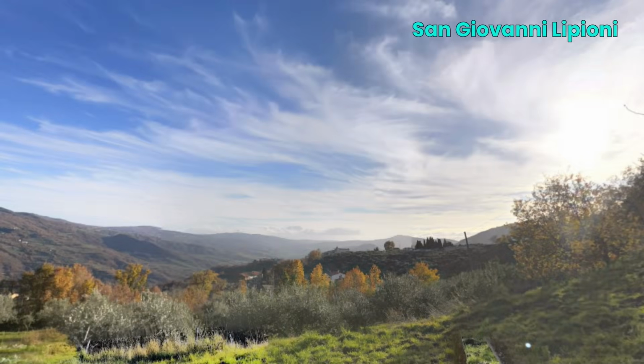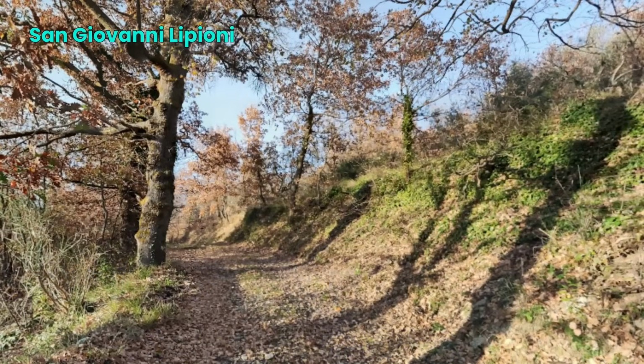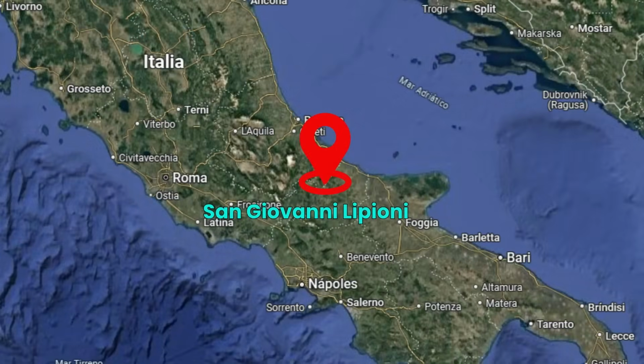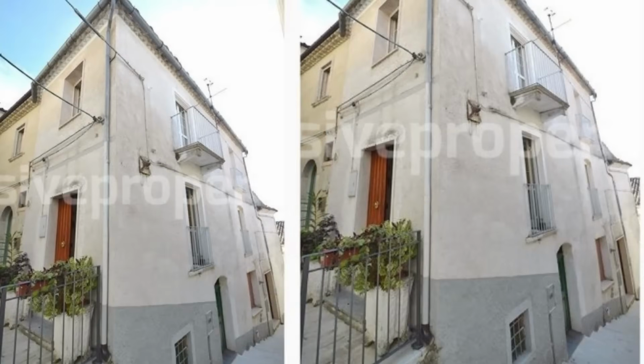When I walk through villages like this one, quiet, full of history, and tucked into the hills, it feels like stepping into another rhythm of life. This furnished townhouse sits right in the historic center of one of those rare places, where everything moves slower, but nothing is missing. The property measures about 80 square meters and is spread across 2 floors.